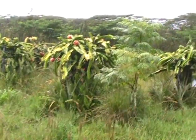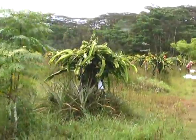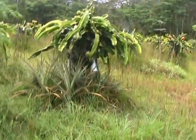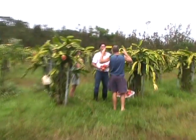Here we are at Greg's Dragon Fruit Farm in Puna, Hawaii, outside of Pahoa. We've got the dragon fruits here surrounded by white pineapples. Cool. There's Greg over there. He's in the process of harvesting.